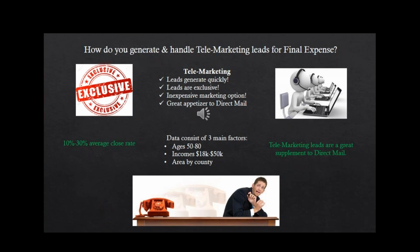I don't know if they're scared of the phone, but I remember when I first got started in the insurance industry, the phone was not me. I wanted to be upfront. I wanted to talk to people. Just give me someone to talk to. I don't want to do the phone work, but I had to come to a realization that the phone work had to be done in order to get to people.